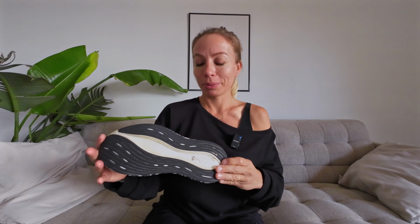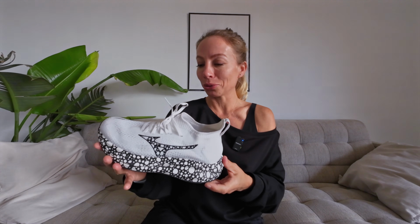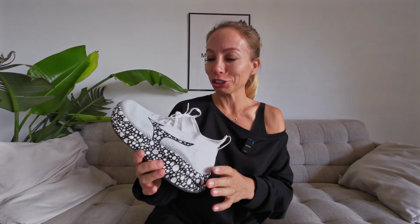It was pretty amazing how bouncy it is, how very little foot fatigue you have. It feels like it's a recovery shoe, but then you don't shy away from pushing the speed.